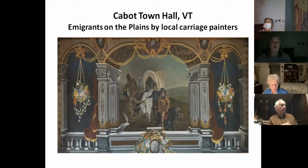You know, the Crossing the Plains. It's a famous painting, but they added this frou-frou. They added flowers, they added musical instruments, they added these columns. I mean, what were they thinking? But it's just a lot of fun. And there it is in lowly little Cabot Town Hall. It's just hilarious.